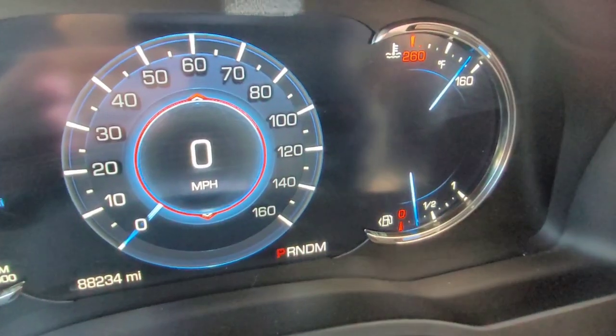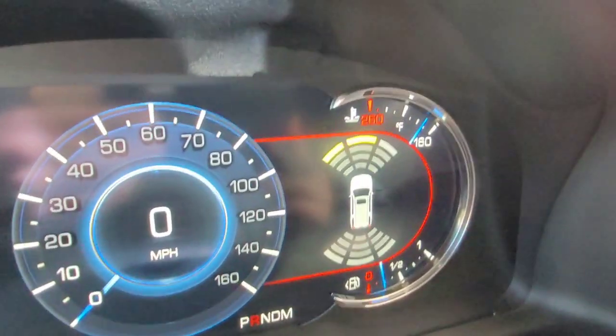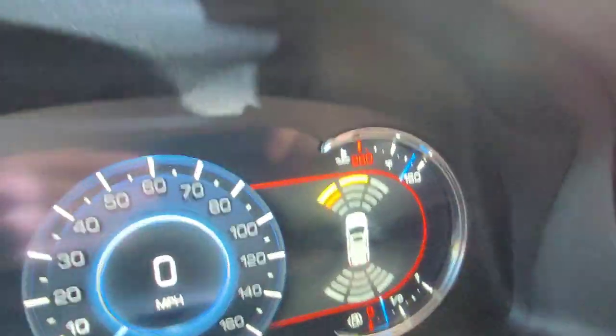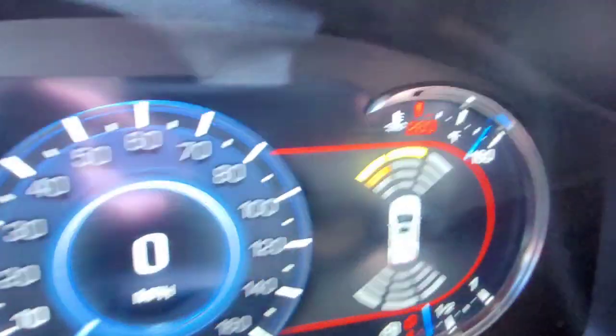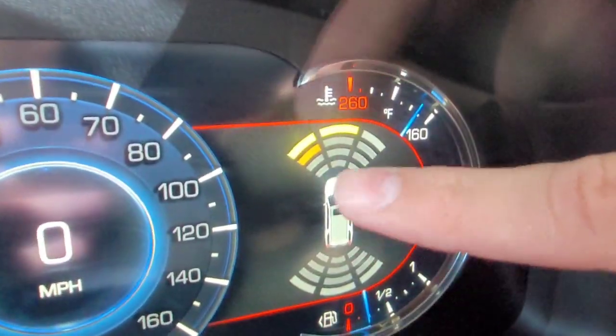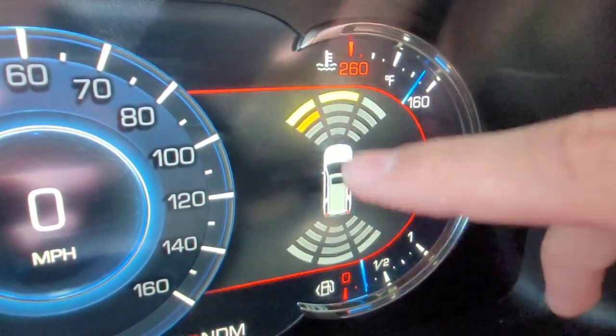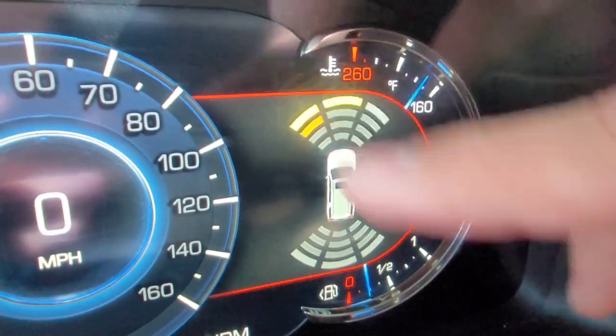Oh, and when I'm in reverse, I get a display that shows how close I am. So those are your parking sensors in the front. Because I'm really close to this tree, it detects that and lights up. That's how close I am. If it gets to here, it's like right up on your car. It's a little, and it just gets further and further away.